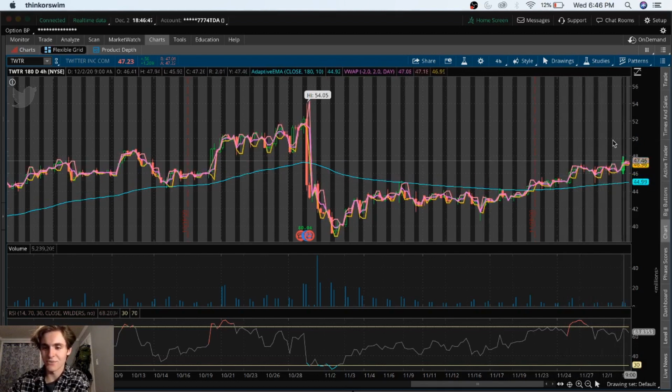And I think there's more room to the upside as we can also look at reaching all-time highs again, because I think Twitter has that potential because we're bullish again now over the EMA. So I'm going to continue to watch it, but I think there's a lot of room still with Twitter, and I'm really excited for the future of that stock.